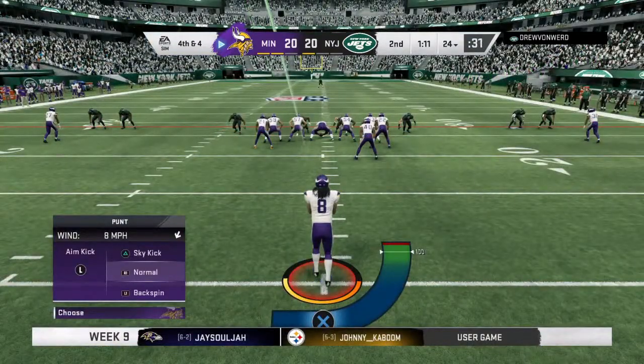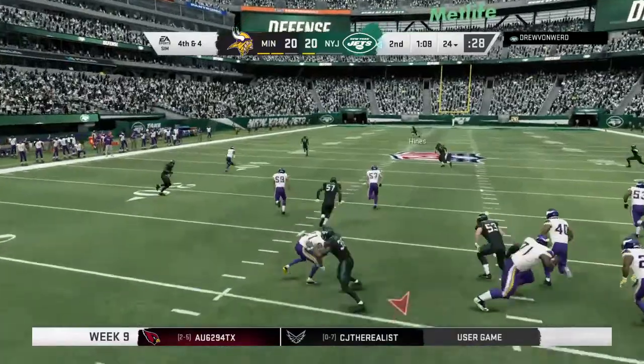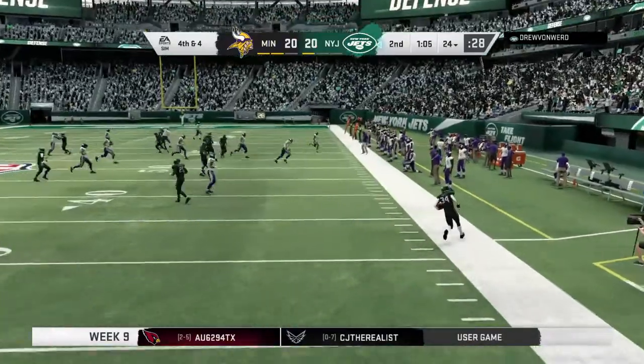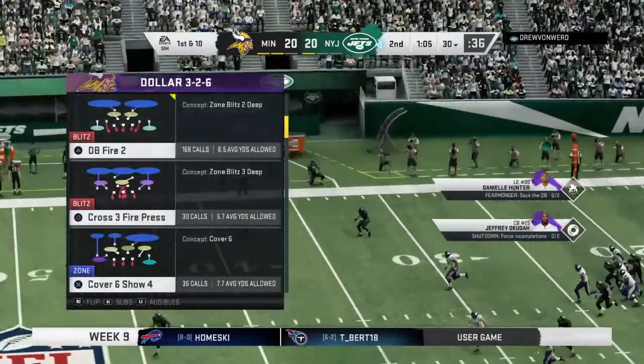The Vikings send out their punter as he's on to punt for the first time this afternoon. Only 2 punts for him last week in the loss as he gets this one away. And taken right on the 30. So a change of possession here on the punt. And the Jets will take over 1st and 10.